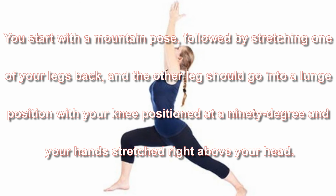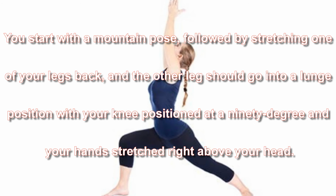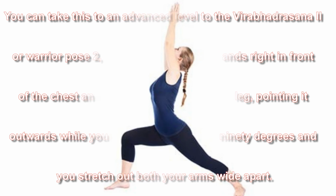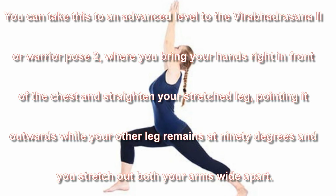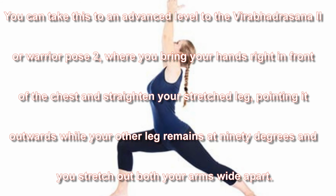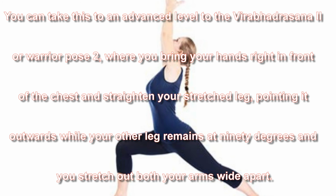You start with a mountain pose, followed by stretching one of your legs back, and the other leg should go into a lunge position with your knee positioned at a 90 degree and your hands stretched right above your head. You can take this to an advanced level to the Virabhadrasana 2 or warrior pose 2, where you bring your hands right in front of the chest and straighten your stretched leg, pointing it outwards while your other leg remains at 90 degrees and you stretch out both your arms wide apart.